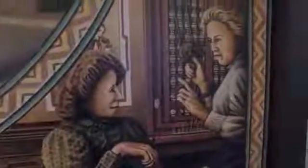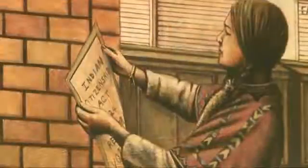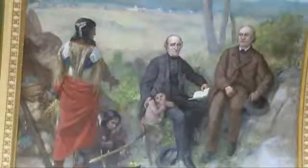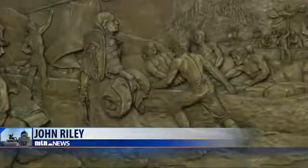Governor Joseph Toole said, "The Capitol will be to the state what the homestead is to the citizen, what the fireside is to the family." The artwork of the Capitol serves as more than mere decoration. It preserves the ideals and hopes of Montanans in the People's House. In Helena, John Riley, MTN News.